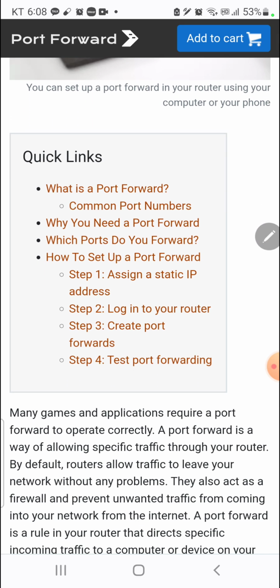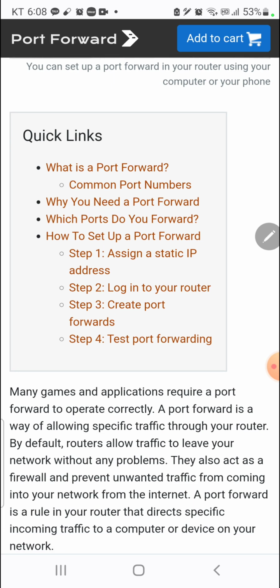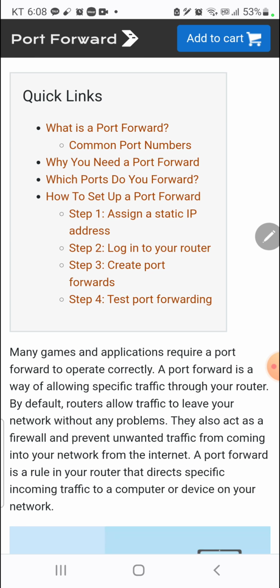Quick links. What is a port forward? Common port numbers. Why you need a port forward? Which ports do you forward? How to set up a port forward. Step 1. Assign a static IP address. Step 2. Log in to your router. Step 3. Create port forwards. Step 4. Test port forwarding. Many games and applications require a port forward to operate correctly.